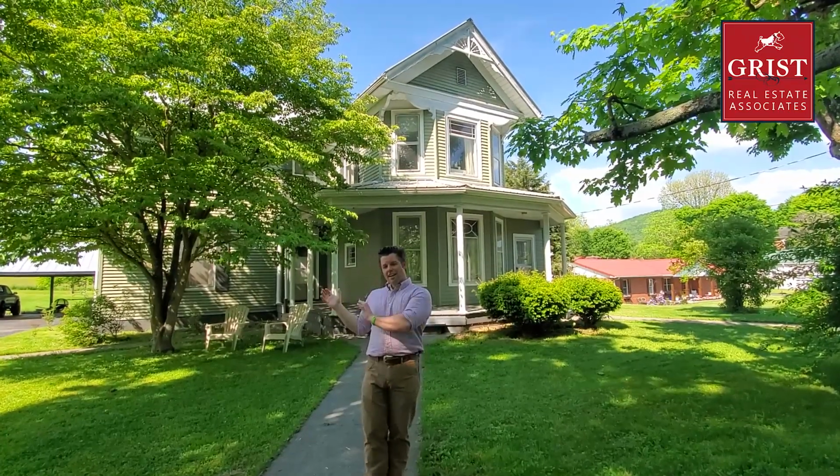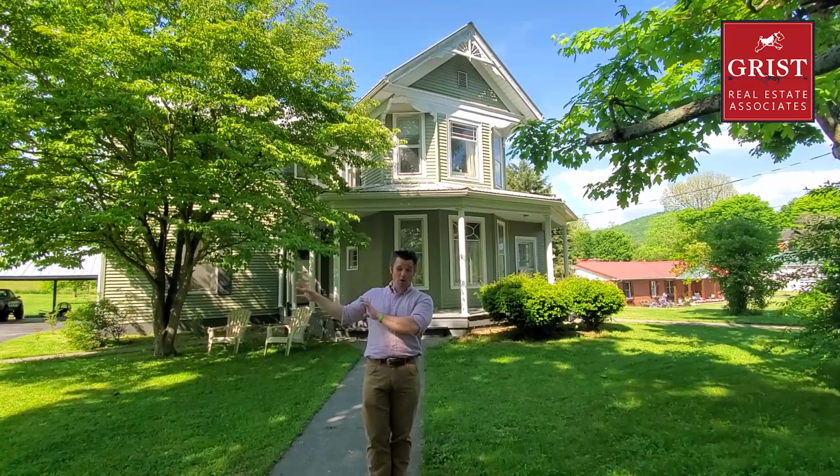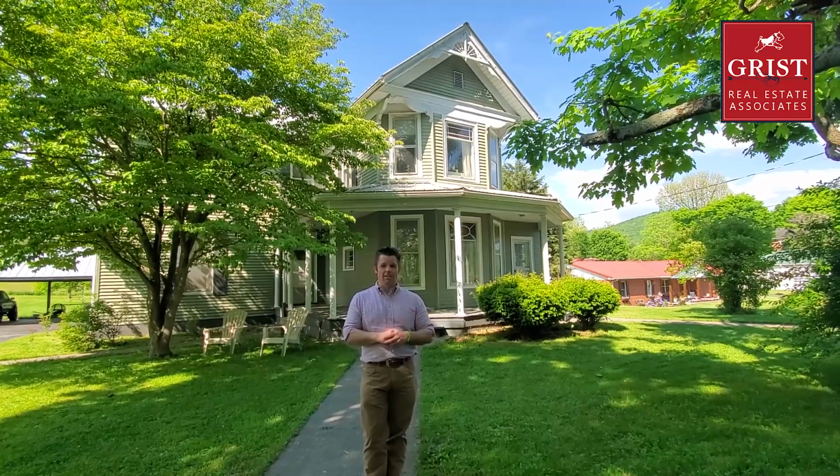And we've got a nice one-car garage with two-car carport, the old root cellar that's next to it, and then a very comfortable, spacious backyard with fruit trees, room for a garden, you name it.